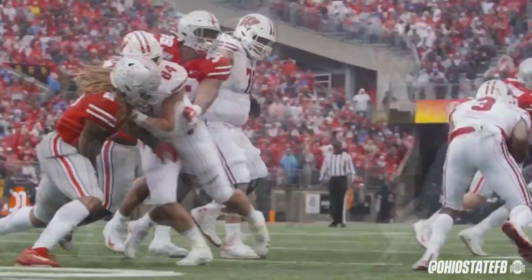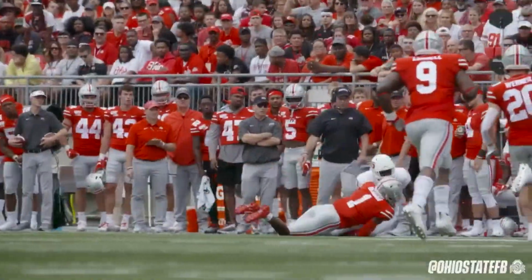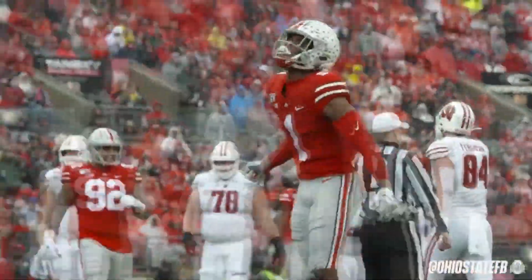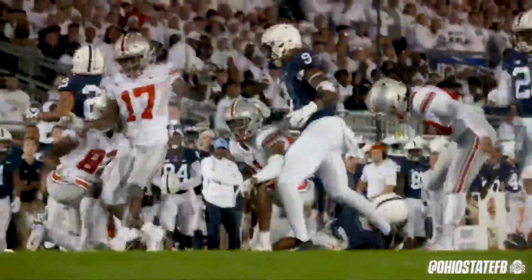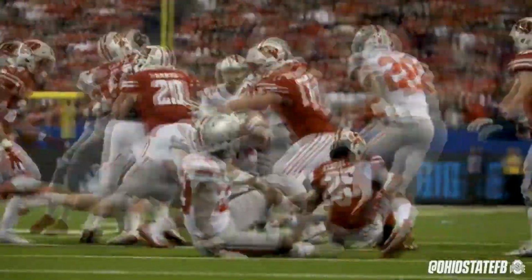For player comparison, I'm going to go with Patrick Peterson from the Arizona Cardinals. I've seen him being compared to Patrick Peterson by others as well, and also Jalen Ramsey. I wouldn't go as far to say Jalen Ramsey or compare him to Jalen Ramsey, just because he's not a complete finished product coming out of college here.